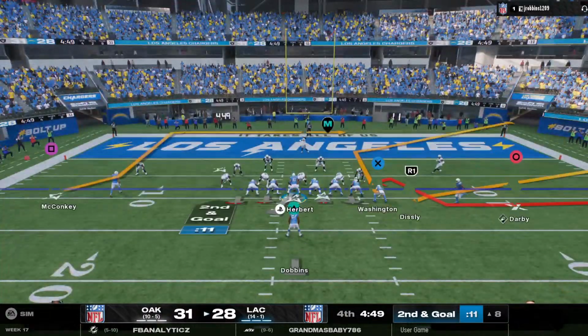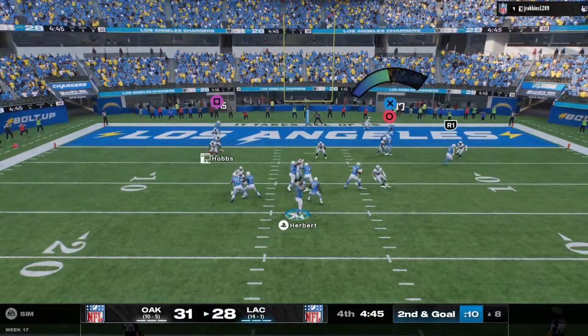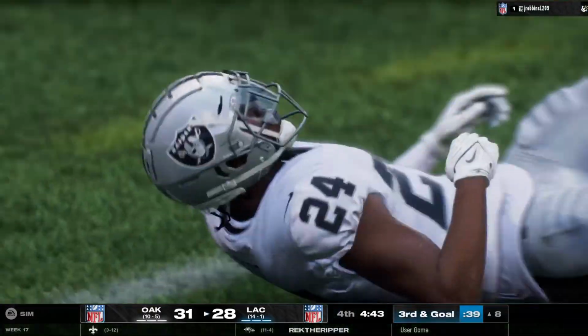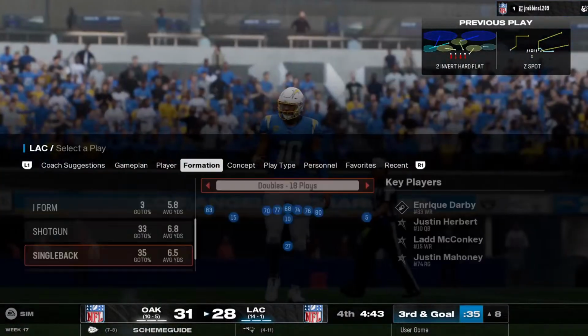Man in motion here. Herbert. And this is incomplete. Could have been a touchdown, but all it is now is a 3rd down.